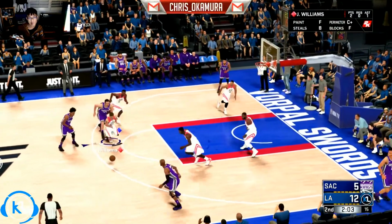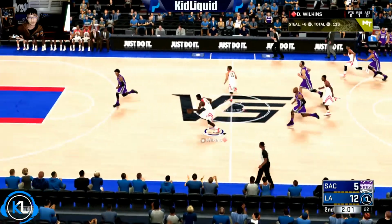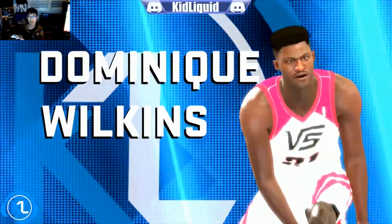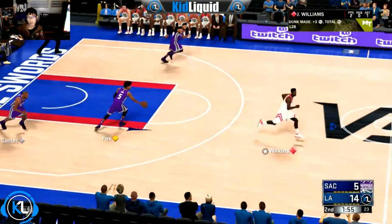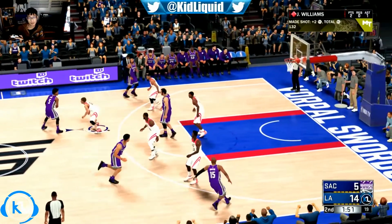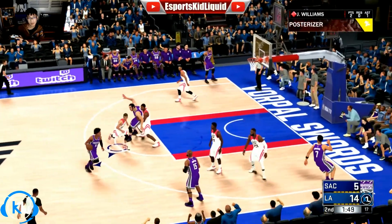Knocked loose. Here we go, one on one. And Wilkins slams it in. And unfortunately, we've seen a few too many of those. A lack of concentration, a turnover, and an easy bucket in transition.